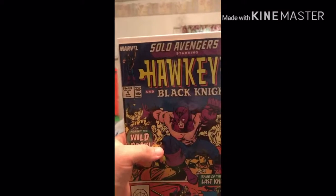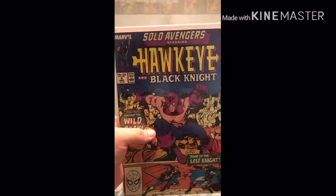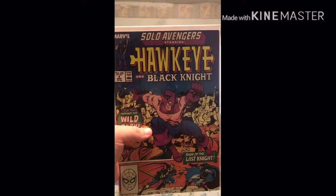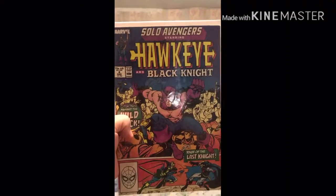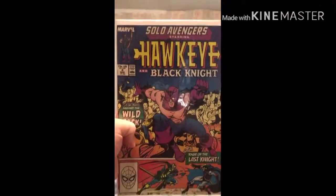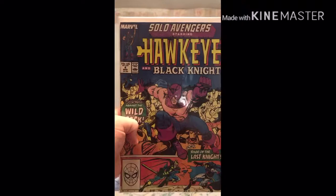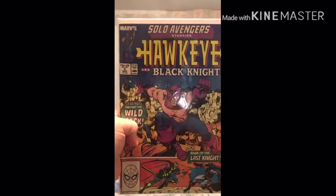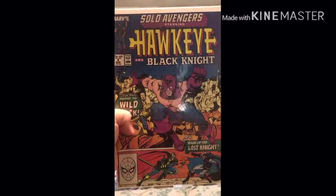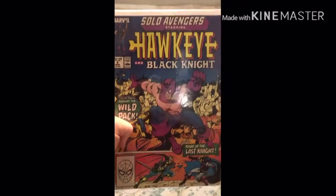And then we got Solo Avengers, starring Hawkeye and Black Knight. Black Knight and Hawkeye is two of my probably top 10 or 15 at least favorite characters. I think top 10, I forget what I said on my other video, but anyways. It's number 4 of that. It looks really cool. So I'm glad to pick that one up.